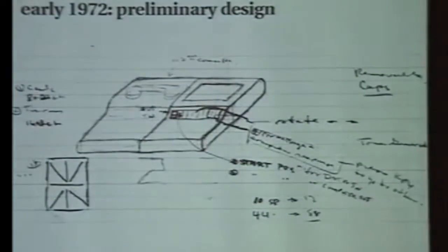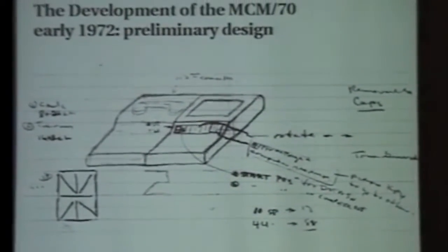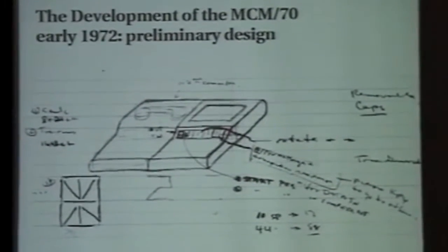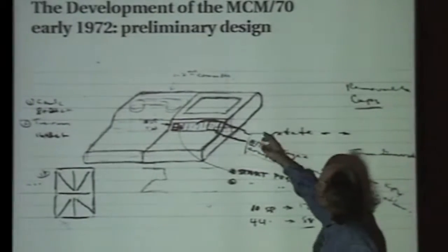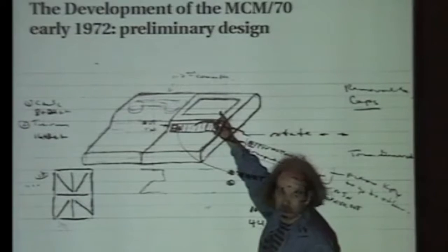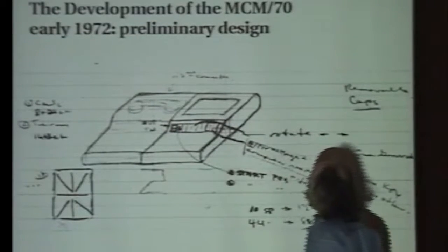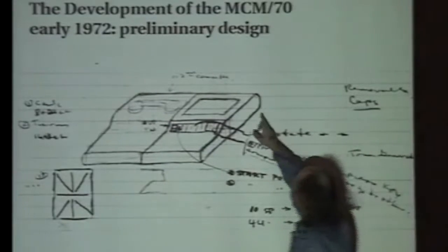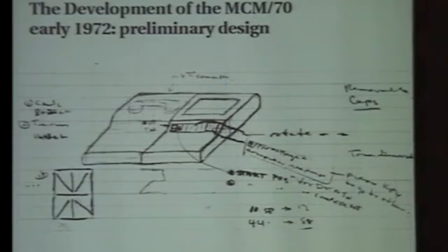Okay, so this is something that I recently got from Kat. This is probably the first sketch of the MCM 70. It wasn't even called that at that time. So it's not clear to me yet whether this was the display or the first cassette drive. Certainly it didn't work here. You have a modem or a place for the second cassette. And we have lots of switches. So this is the first drawing. I find it interesting. On another page, you have the design of the keyboard, a rather strange looking thing.